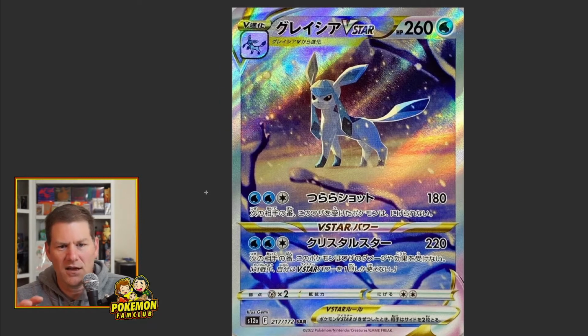We got Glaceon. I couldn't find a great shot of this. I love Glaceon. I feel like more could have been done here. We'll see how it looks in person. I still want it in my collection.